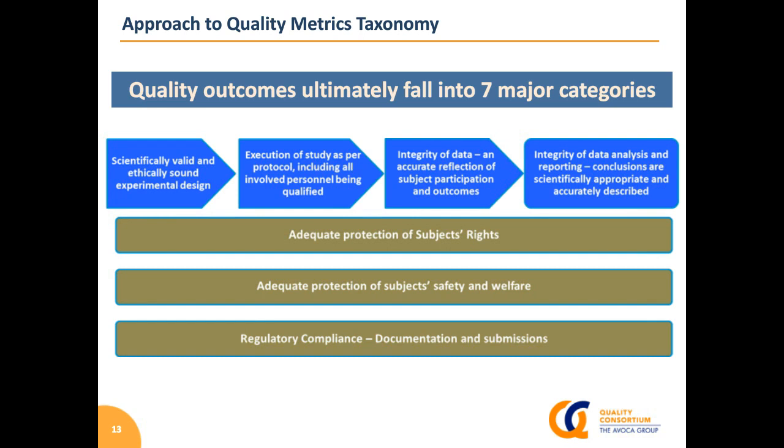The first 4 here in blue are the 4 major components of quality of any scientific experiment. So it's basically that you have a scientifically valid and ethically sound experimental design. You execute your study faithfully according to that design. You accurately capture everything that happened when you executed that study faithfully according to its design, and then you interpreted it correctly and skillfully, and you reported it in a fashion that gave the answer to the questions.